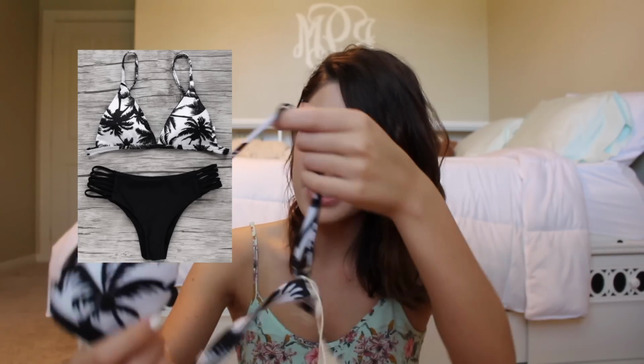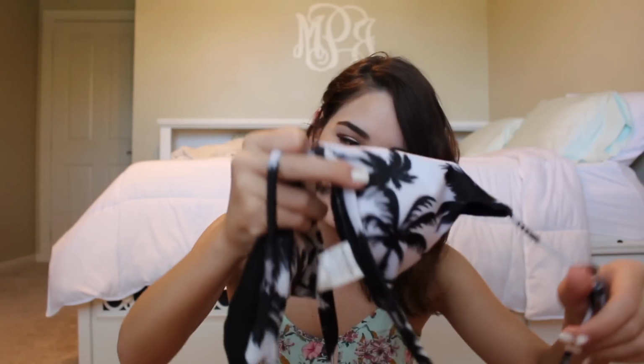But the main reason why this is last is because when I was putting it on, it broke. It literally broke on me. So I would not recommend this one. Wait, how does it go? Okay, yeah, it goes through here, like it just broke. I was putting it on.